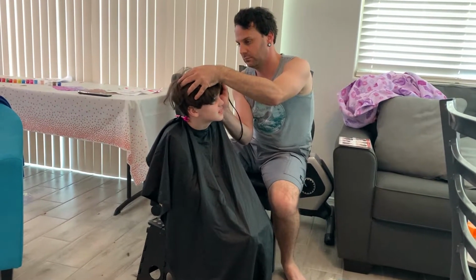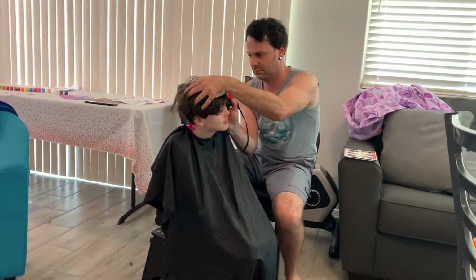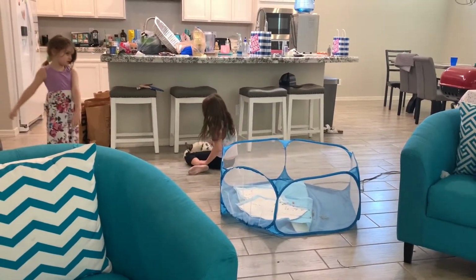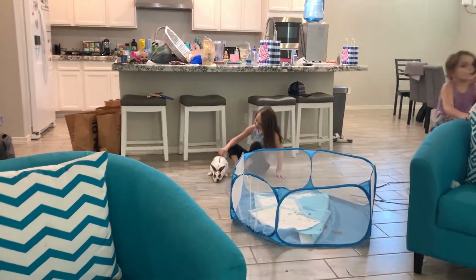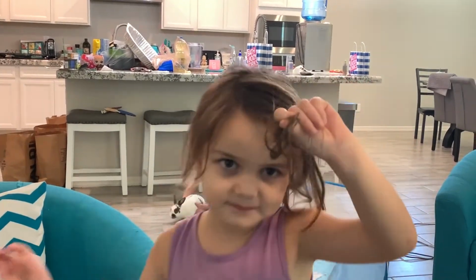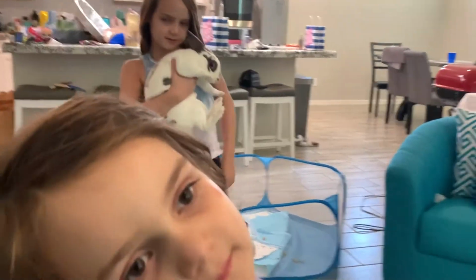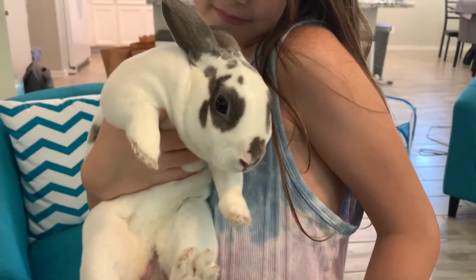Here's a little more of our Sunday Funday. Mikey's cutting Ezekiel's hair. It's getting so long. And Serenity's playing with Buddy. Aw, he's so cute. And sorry, our island's a mess because we just got back from grocery shopping and Bath & Body Works shopping. We haven't put it away yet. Yeah, bring him closer. Hi, Buddy.